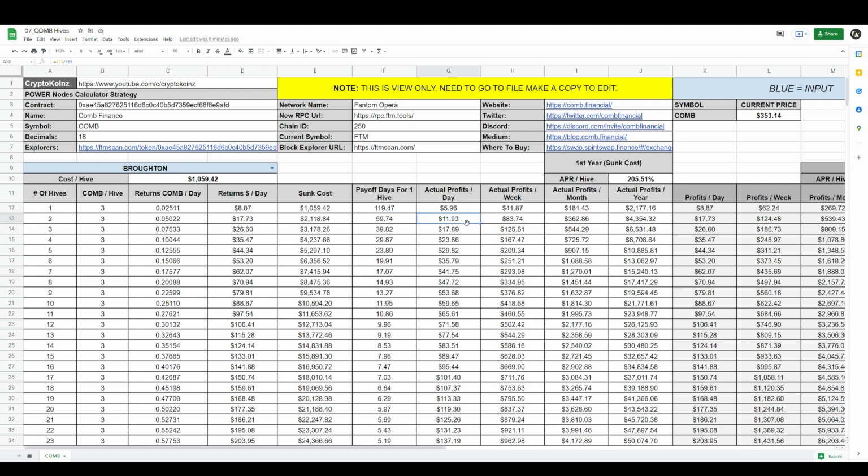Actual profits per day is $11.93. Actual profits per week, 83. Actual profits per month, 362. And actual profits per year, 4,354.32. Do note that these rates are based on just holding the number of hives here for the full year, not buying additional hives. So each row gives you the rate if you were to hold that number of hives.